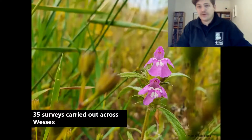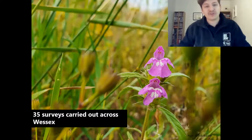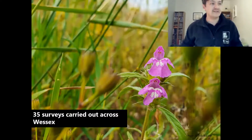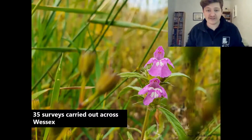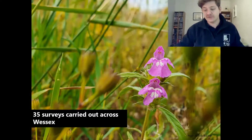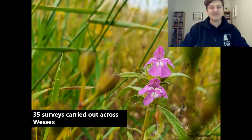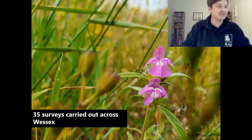So the majority of the work was survey work, and 35 proper surveys were carried out over the last 3 years, and those surveys range from species population level, so just surveys within quadrats, all the way up to farm scale inventory surveys. And as some of you will probably know, a lot of the farms in Wiltshire and Hampshire can be absolutely ginormous. Having a volunteer input to help with those surveys was absolutely brilliant. It's really invaluable.